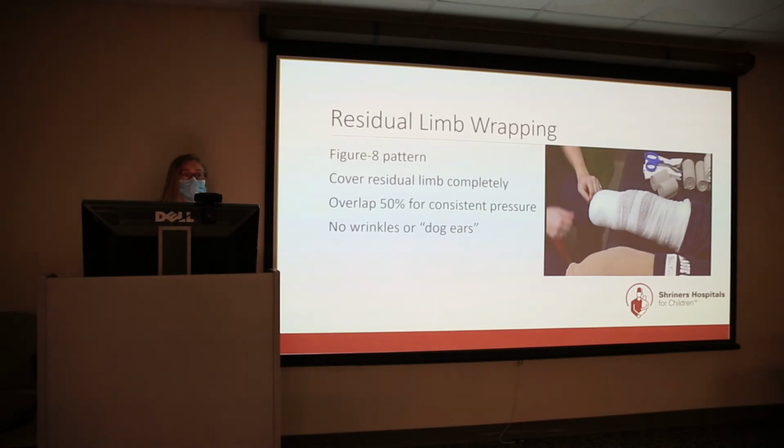So basically with a residual limb dressing, for example, for a below the knee amputation, you want to start just lateral to the tibial tuberosity. So it's that little bump that's right under your kneecap. You're going to start lateral to it, and you go down to cover the limb, and then you just need to make sure that you are covering everything. Your ACE is going to be covering 50% of itself to make sure that the pressure is consistent.